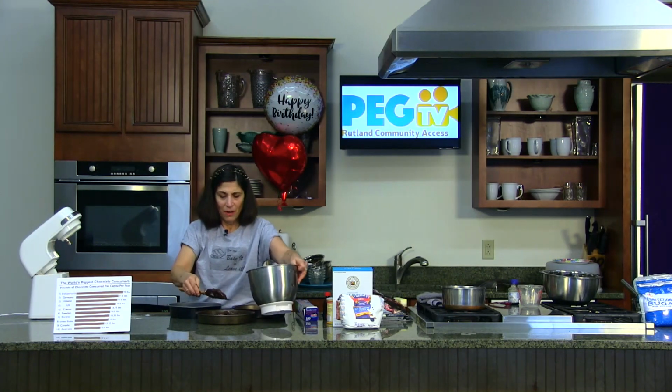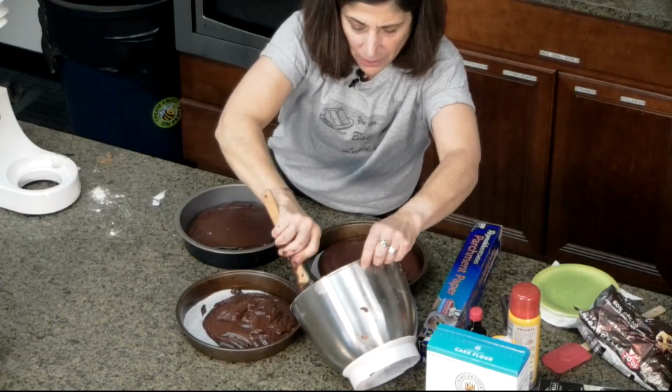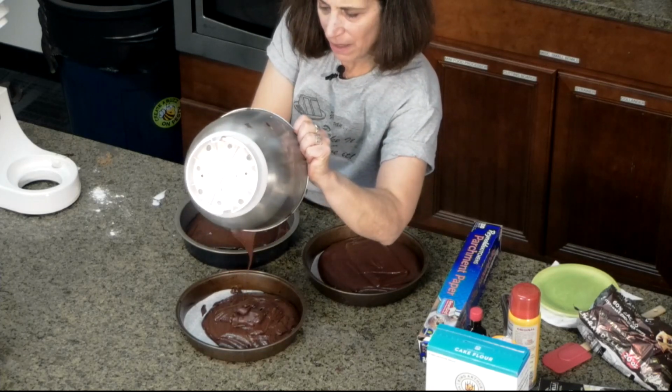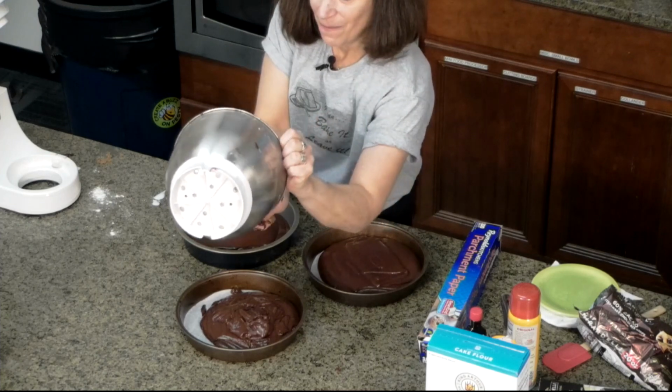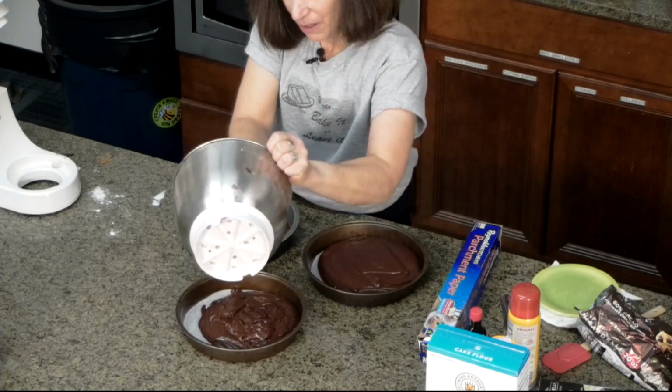And again, you want to scrape down your bowl. You want to scrape down your scraper. You want to get every bit in the pan that you can. Why leave any behind? Unless you do have bowl lickers in your family, or spatula scraper lickers in your family.